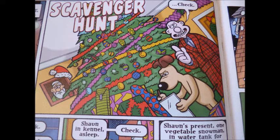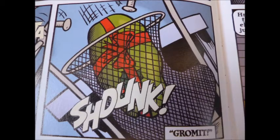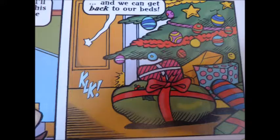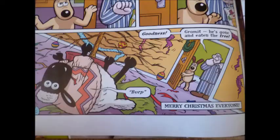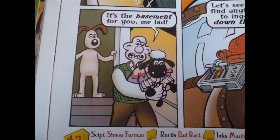The first comic strip he appeared in was Scavenger Hunt, where it's Christmas Eve at West Wallaby Street, and Shaun goes into the house and accidentally gets wrapped up in the Christmas wrapping paper by Wallace's Xmas present auto wrapper. Wallace and Gromit think it's another present, so they put it under the tree, but Shaun eats the entire Christmas tree and the presents.